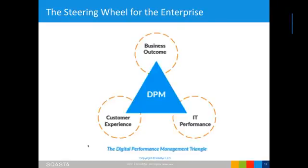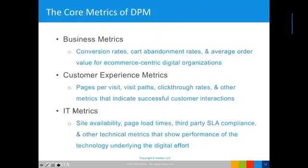And then the point of the triangle, business outcome. Right? All of this technology is for a purpose, and that is to achieve the goals of the business, to drive purchasing decisions, to drive revenues, or better customer support, happier customers. It all ties down to the bottom line priorities of the organization. And all of this is a central part of the digital performance story.